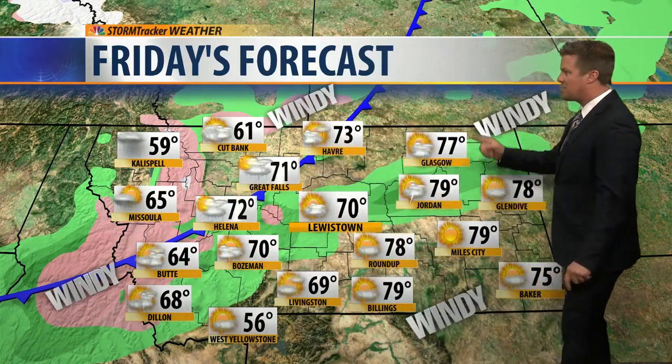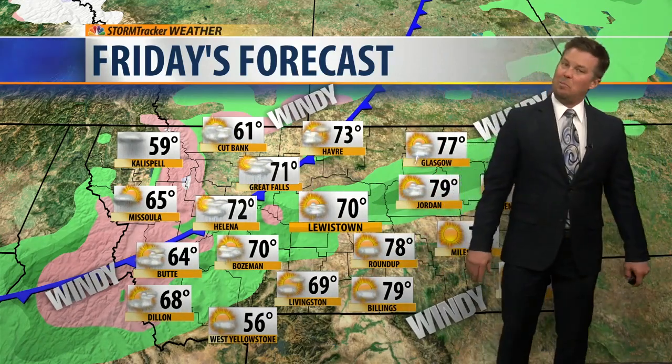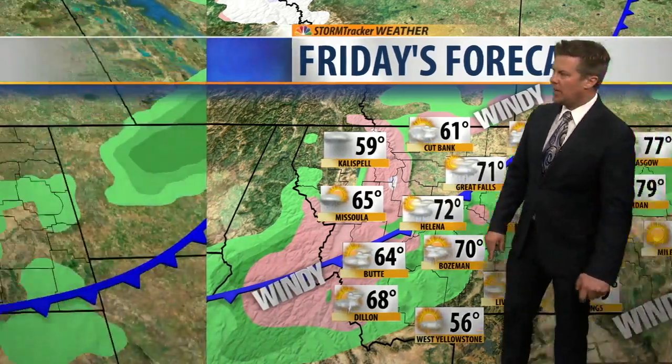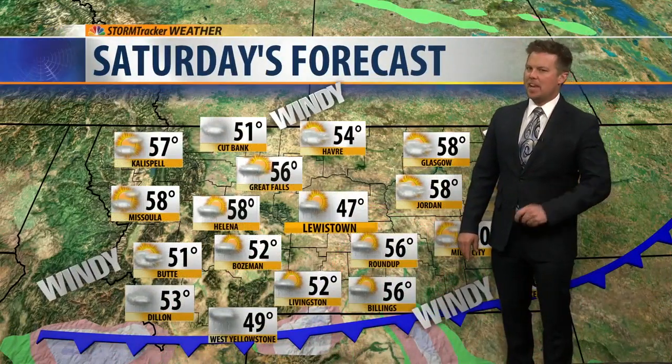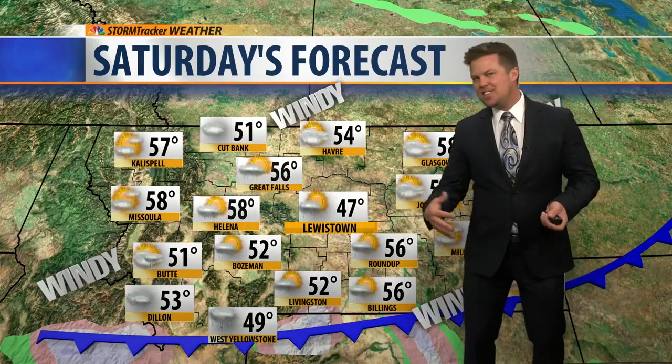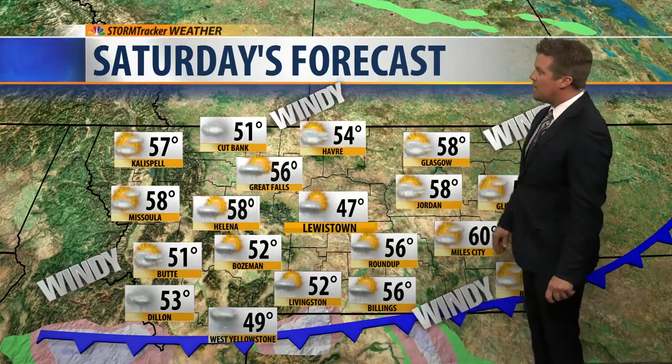Look how many locations hitting 70. How about Jordan, Miles City, Roundup and Billings, almost 80 degrees. Some towns will hit 80 in southeast Montana. Dinner plans outside in the evening on Friday, probably not a good idea. Saturday, kind of a day like today. Windy, some clouds, a little sun, some showers, maybe a few hailstones mixed in a few of those showers.